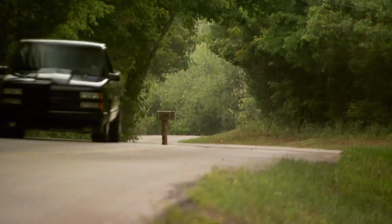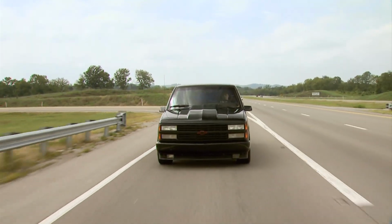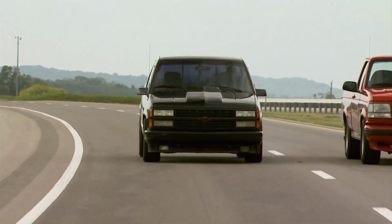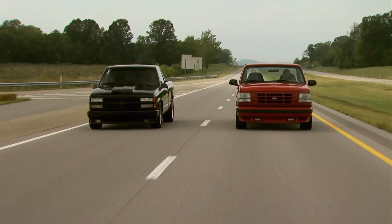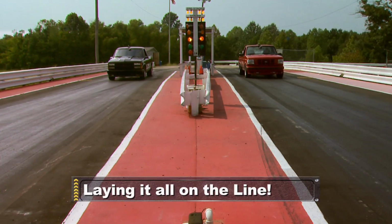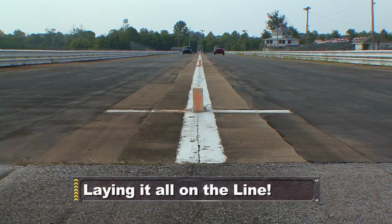Which brings us right back to where we started this whole thing off, wondering what would happen if we put a 454 SS up against a first-gen Lightning. Which one would come out on top? Would a big block win over a forced induction small block? Well, you guys that have been watching these shows deserve to know exactly that. And now that these trucks are road ready, well, that's exactly what we're going to do. When we come back, the guys will slug it out on the track. Stick around.